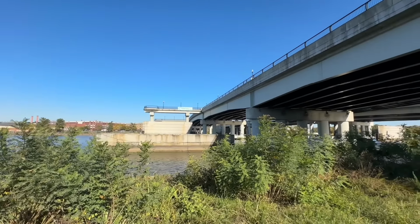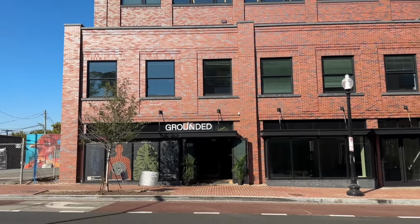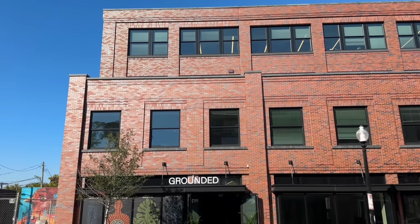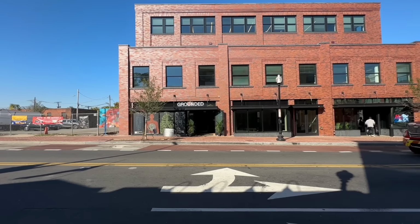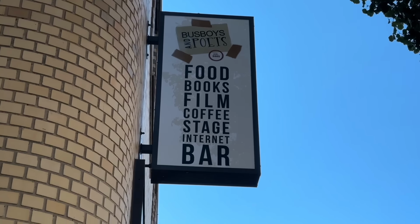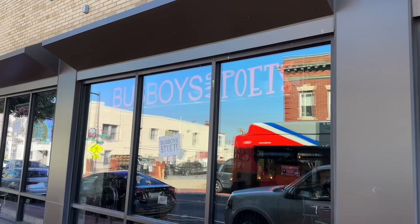Small businesses are also adding to Anacostia's appeal. One of the newest spots is Grounded, a unique plant shop that doubles as a cafe and a wellness studio with a focus on mental health. It's a peaceful place to grab a coffee, browse beautiful plants, or even take a yoga class. And just down Martin Luther King Jr. Avenue Southeast, you'll find a brand new Busboys and Poets. If you're not familiar, Busboys and Poets is more than just a restaurant.